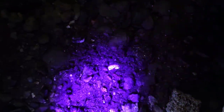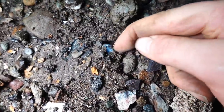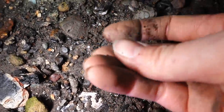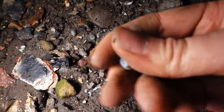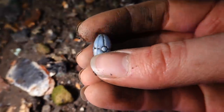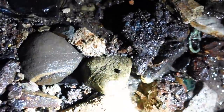Okay, I swear I found something there. See that glowy thing in the middle of the screen? It looks like it could be quite interesting, so let's have a look. There. Oh my goodness, it's a bead. Oh yes, it's shimmery. I found one just like this before. Almost identical. Oh, that's so pretty. Some kind of pressed glass bead. Wow, I like that. Good find. It's very pretty. Spotted something down here.